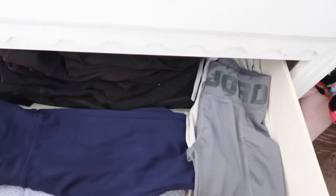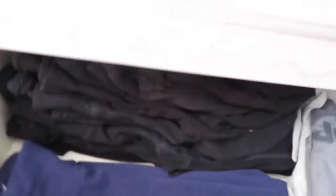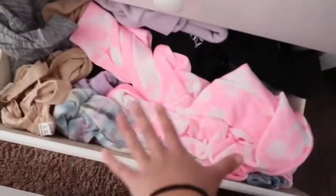The stuff I'm trying on, going, and keeping. A lot of black leggings, but let's try on the jeans. This is how the legging one looks. I got rid of a lot of them. There's a lot of black leggings, but now I'm going to go through the sweats.